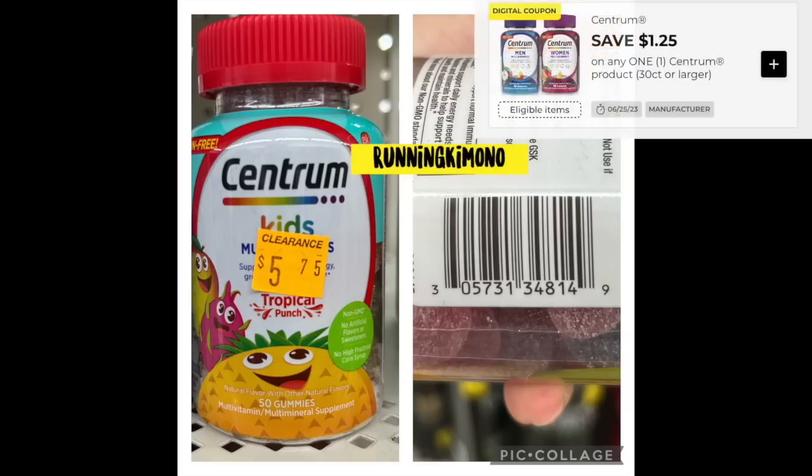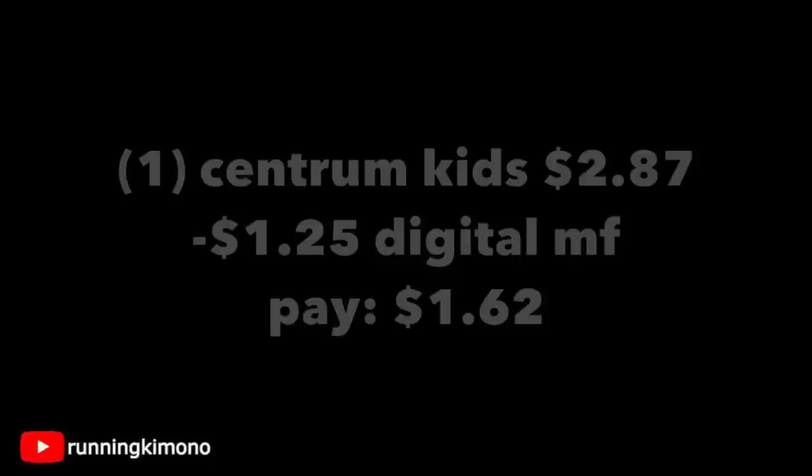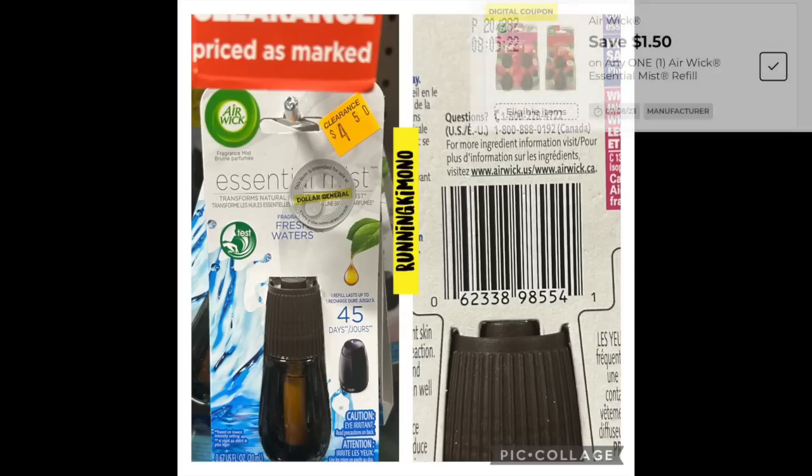We also have the Centrum Kids Vitamin, a newer item that I found, and we have a $1.25 digital coupon, so please make sure you have that loaded. So one of those kids Centrums will be $2.87. Subtracting that $1.25 digital, you're paying $1.62. Terrific deal.